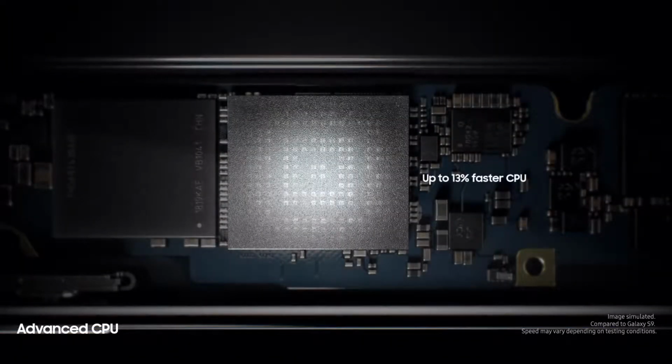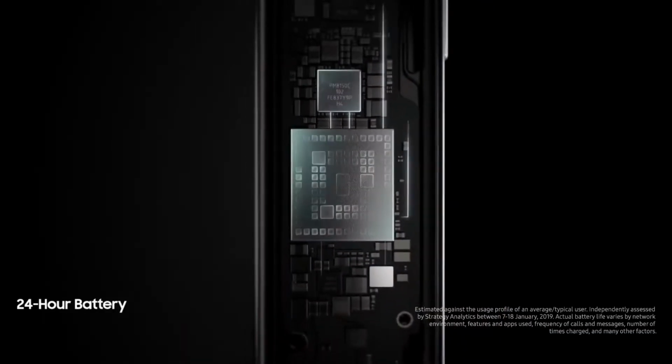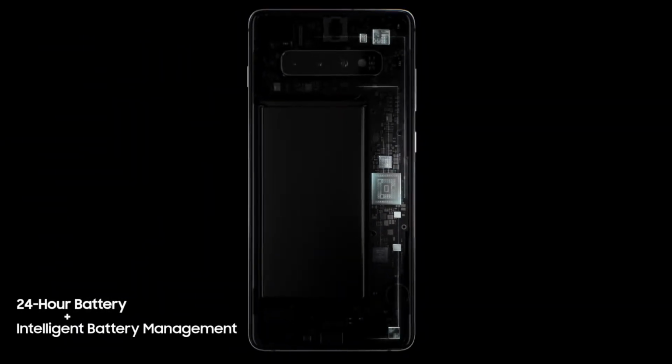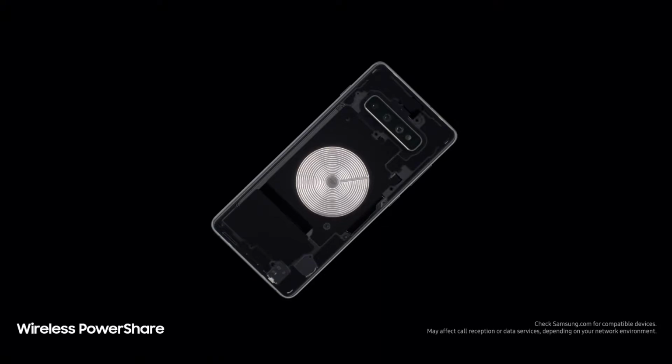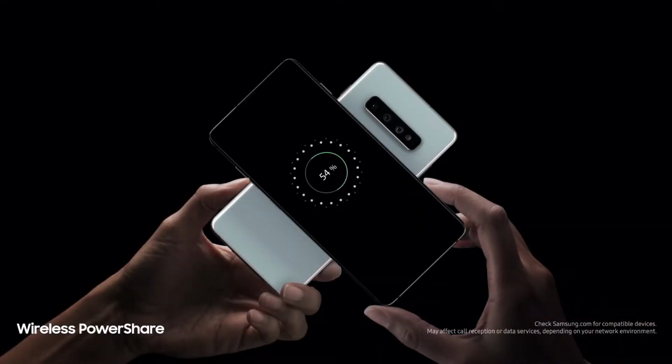Next-generation performance. We've engineered Galaxy S10e, S10, and S10 Plus to charge Qi-certified devices and some Samsung wearable devices like a wireless charger. Simply place the device on top of your phone, no cables necessary. Use it to power up your friend's phone, or charge your earbuds on the go.